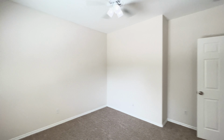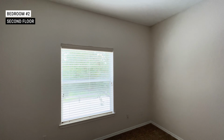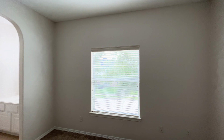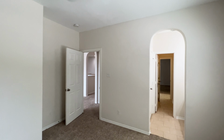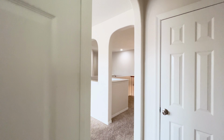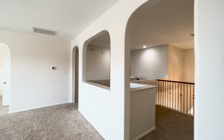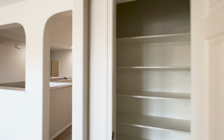And bedroom number 2. Lots of light. And this is the side of the house we're on. There's no neighbor because it's a corner lot. So there's a lot of privacy on this side. Some more storage.